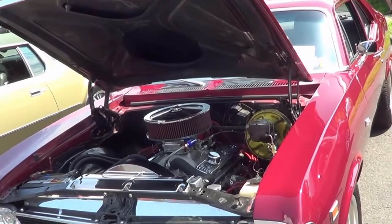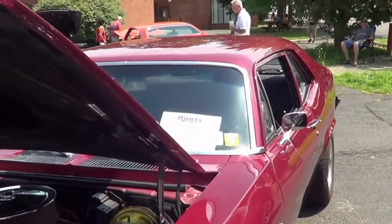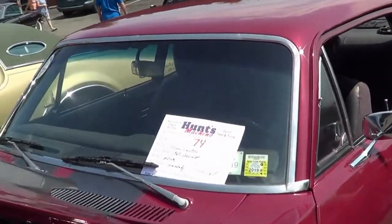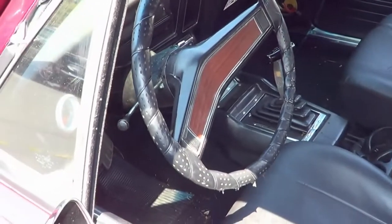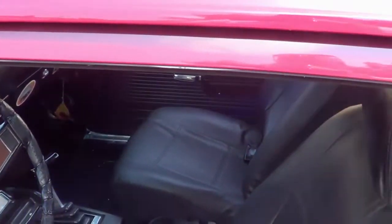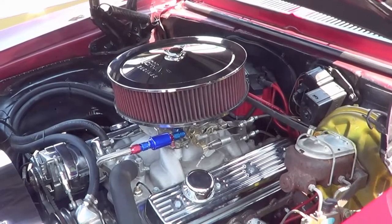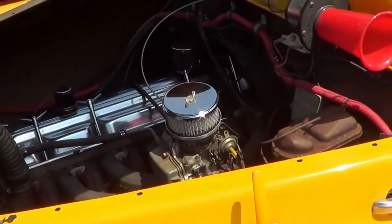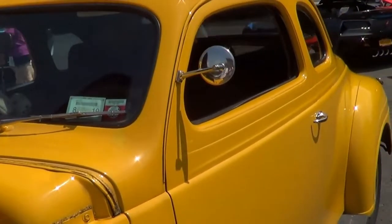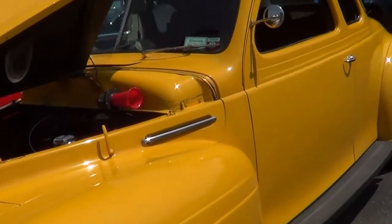Hey guys, Bob here. This is a '69 Chevy Nova SS. This girl I dated back in the day, she actually had a car like this. This thing is sweet. 350 small block, I think, guys. I mean, it don't move that. Yeah, but for that kind of small. Not bad.